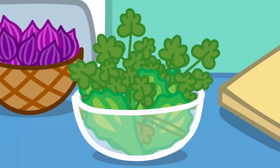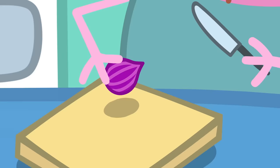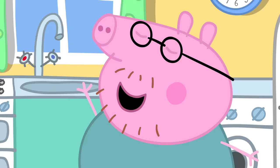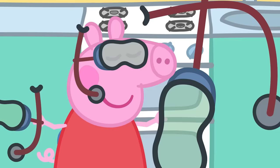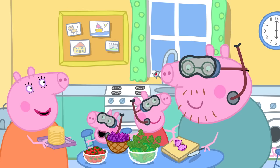Now the vegetables are clean, we can carefully slice some onions. Here you go, Daddy. What's wrong, Daddy? Don't you like onions? Oh, don't worry, Peppa. The juice from the onions sometimes makes your eyes water. I just need something to cover my eyes. I know. Peppa knows a perfect way to protect their eyes from the onions. These are perfect, Peppa. Ah, onions again, Daddy Pig.